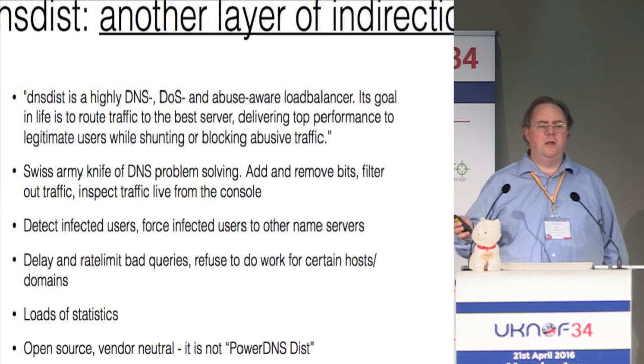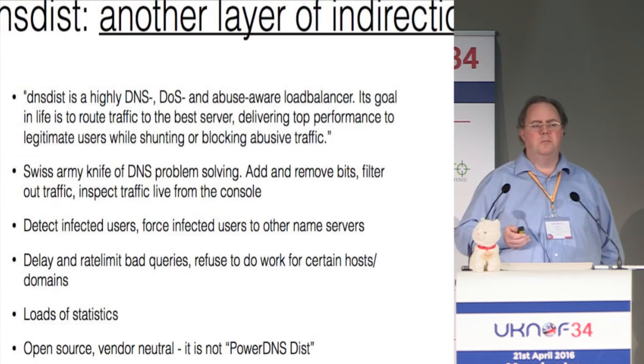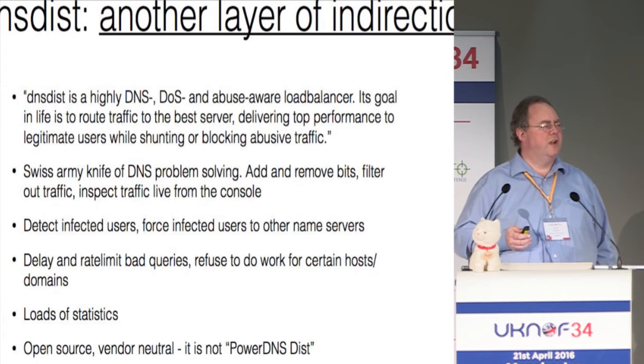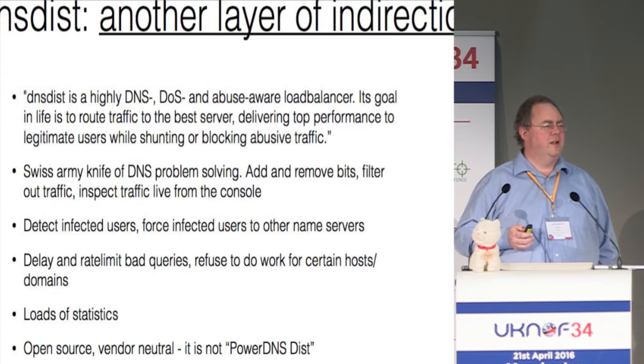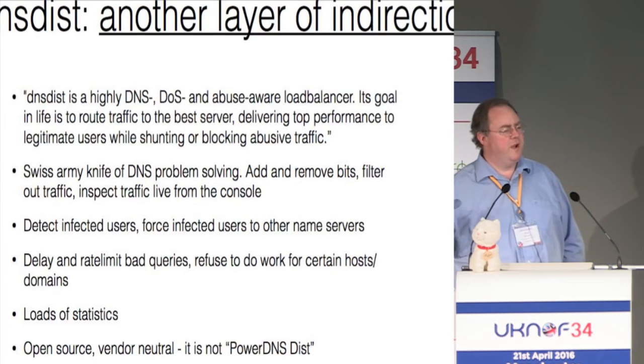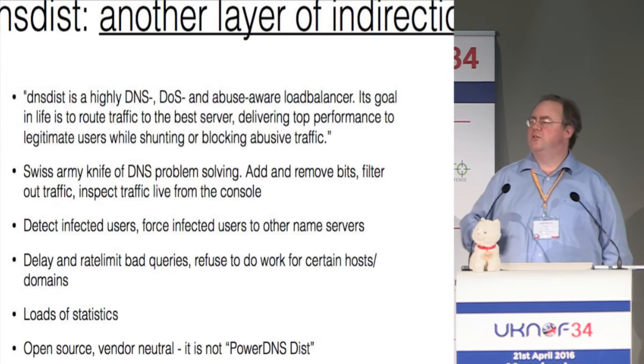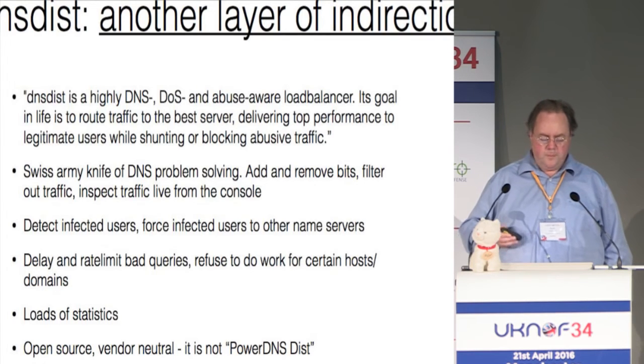You can delay and rate limit bad queries. If someone is using your name server, we've had printers sending thousands of DNS requests per second. They are slowing down DNS for the whole rest of your user base. If you say, well, that printer is going to be severely unhappy if I no longer send it any answers, but hang on, I'll just wait 200 milliseconds before I send it an answer, suddenly the 1,000 questions per second it was asking us gets reduced to 5 questions per second, which is a nice way of not killing the internet, but still solving your problem.